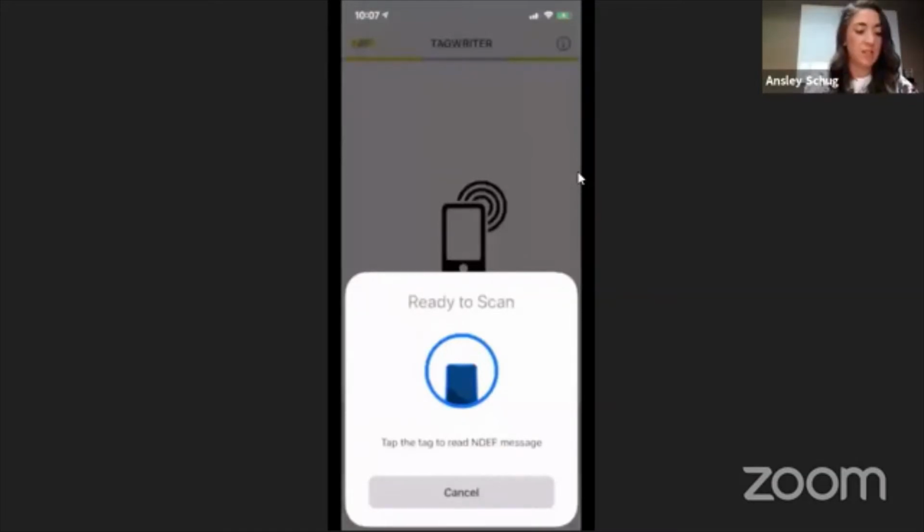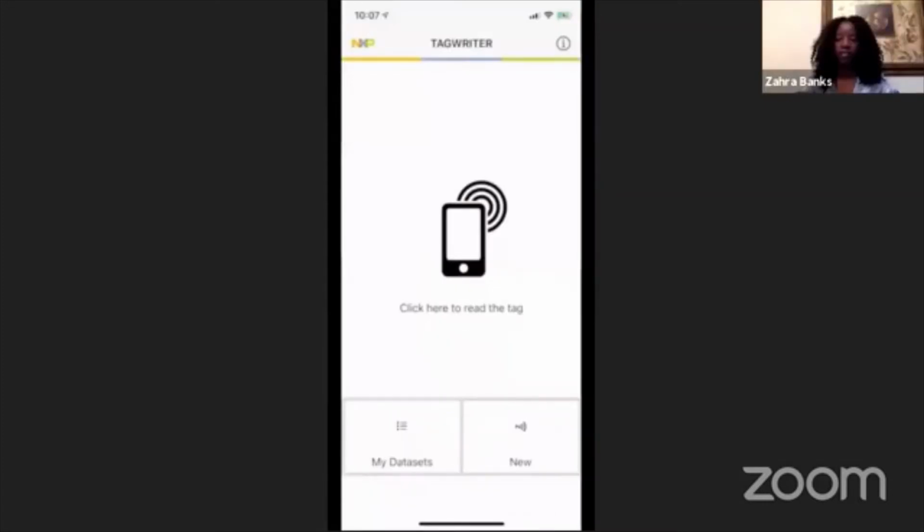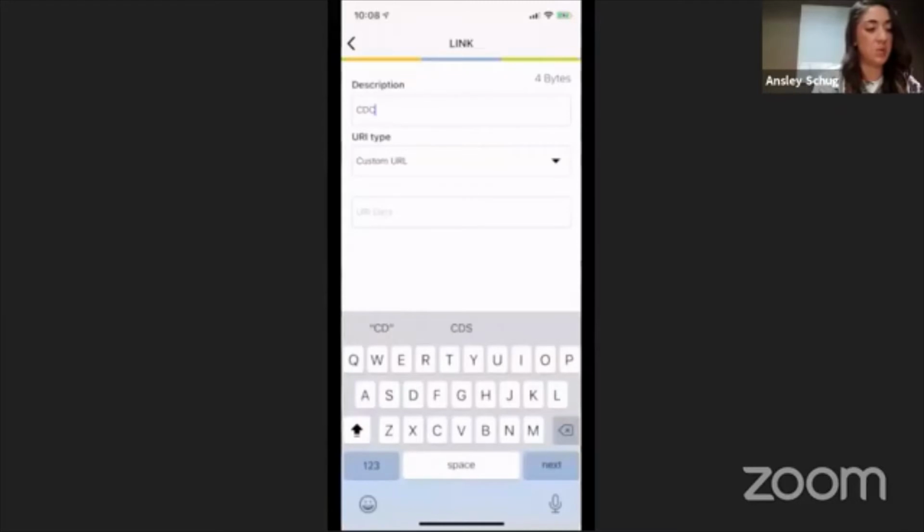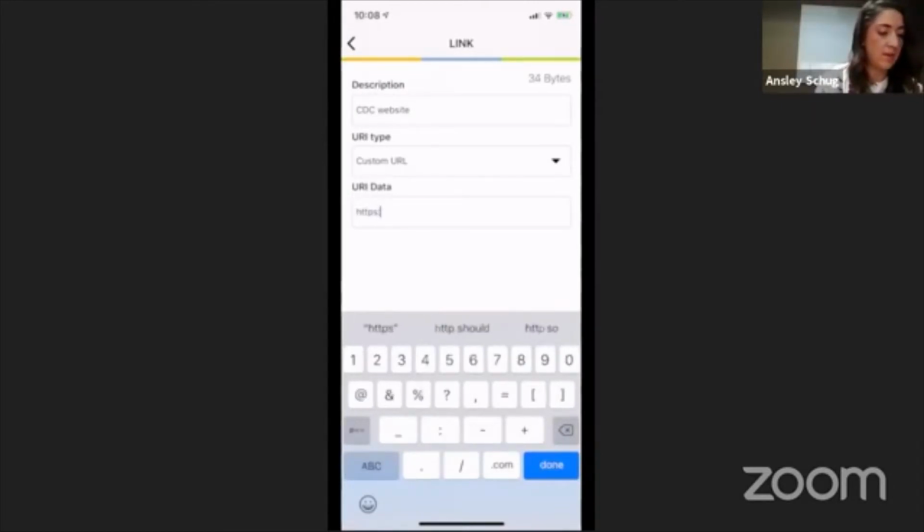Up here, if you want to create a new one, you click new down here in the bottom right, and then you'll come up with a screen like this. The first thing we'll do is a simple URL link. Essentially, when you hold this sticker up to your phone, it will take you to any URL link out there. That's what we're going to make this do right now. For the description, we're just going to make it go to the CDC's website. Then you would do custom URL, and you can copy and paste or just type it in. I think I'm just going to type it.